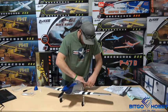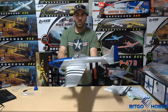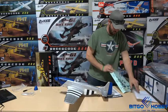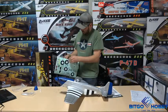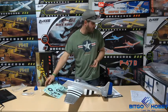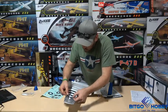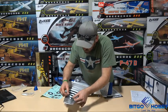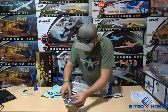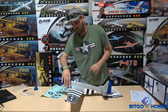Get that glue all nice and worked in there. Let that set up, but that is pretty much the finished product, guys. It does come with some decals we can put on it. I'll probably finish up the decals later, but for now we'll add a wing star. Whoop. All right, so that's good enough for now.